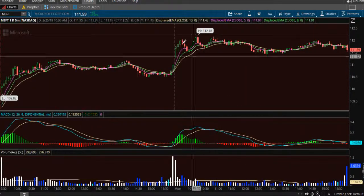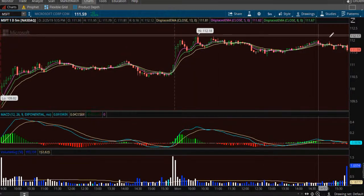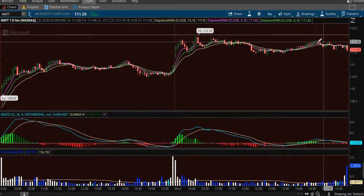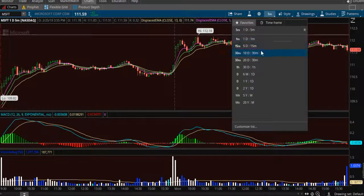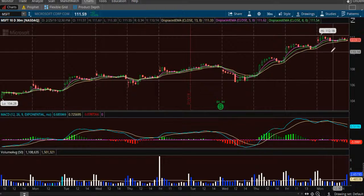We'll go to the 5 minute. It got up near it, failed to break, and kind of had a consolidated move throughout the rest of the day. Not much selling going on, not much buying. It kind of just stalled out, whereas the SPY really started to fade out over the day. As you can see, Microsoft held pretty strong. It closed the gap barely by a few ticks and just stalled there.